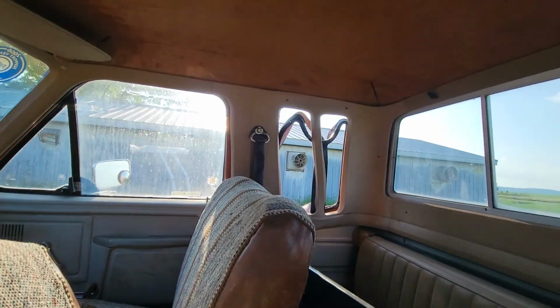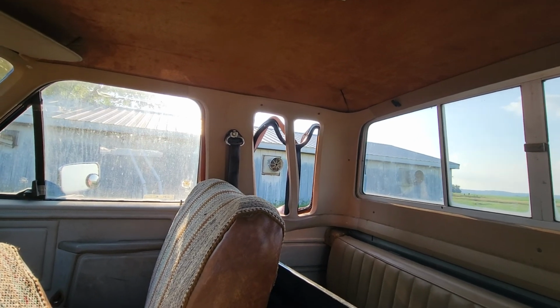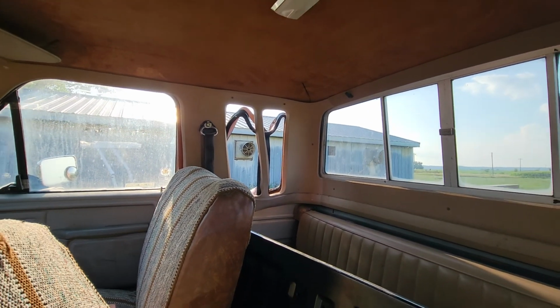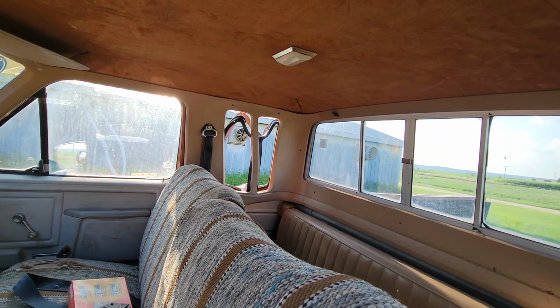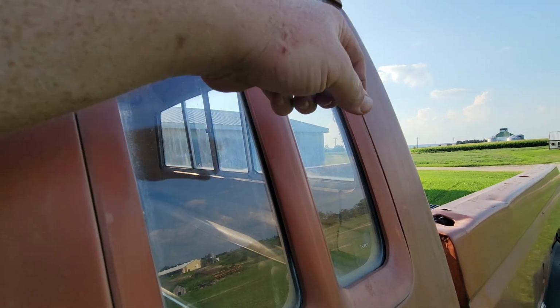But they did have that covered up. It kind of came uncovered on my drive here, so I'm going to recover it for the time being. I actually looked up the prices on those. They're not that bad.